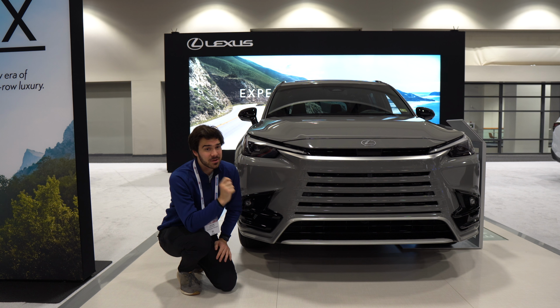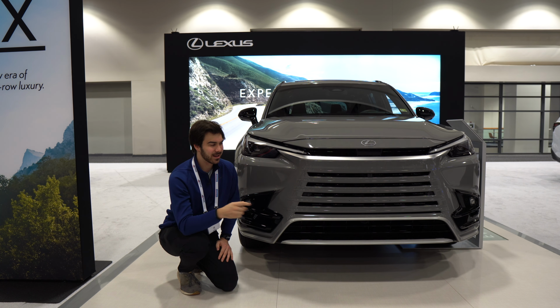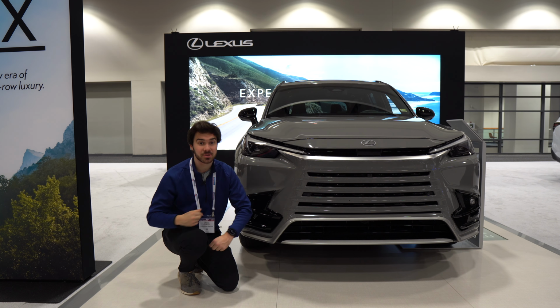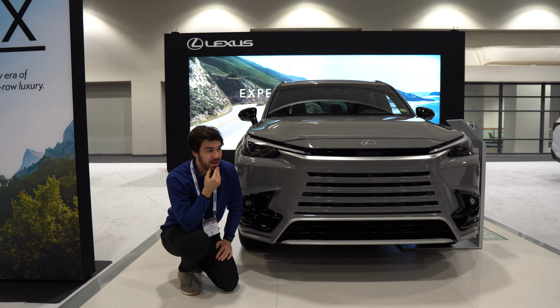Here's the thing though, I do think it looks a little more Toyota than Lexus. And here's what I mean by that. I think it lacks definition. It just looks very blobbish, right? Let me know if you agree with that in the comments below. But that is, of course, for aerodynamic purposes.